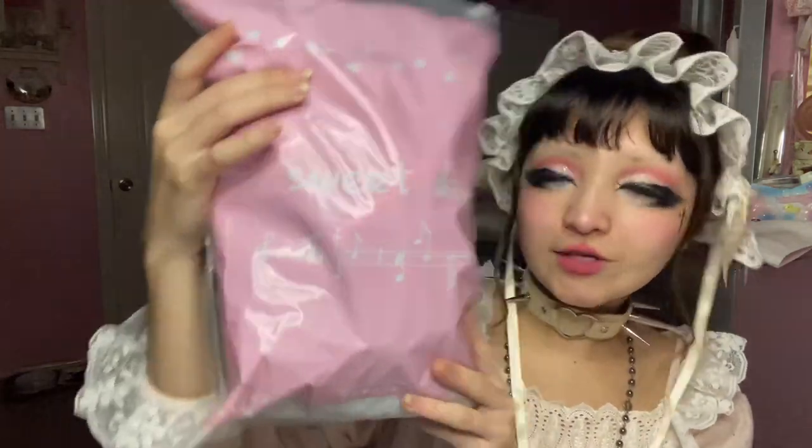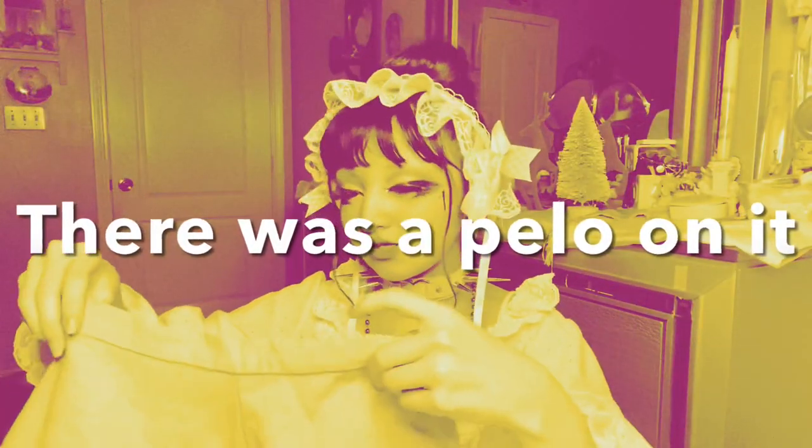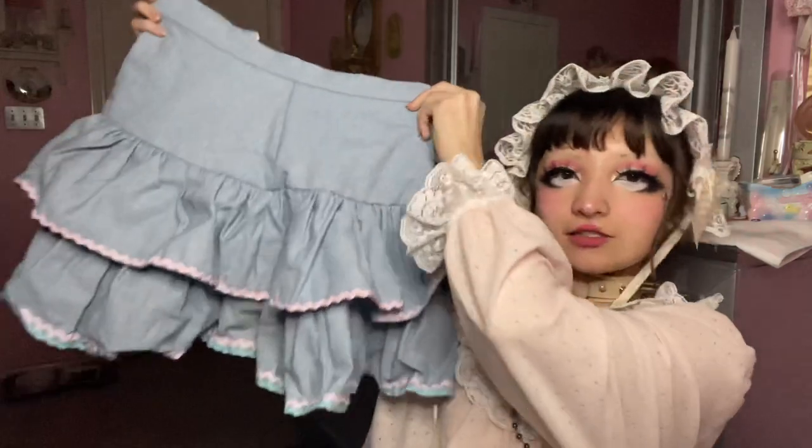Okay. Look at the little packaging, it's so cute. It says sweet day and a new little hat. It's like music notes here. I don't really wear skirts much, but this one I just really loved so much. There was a pelo on it. Okay, so this is the skirt.